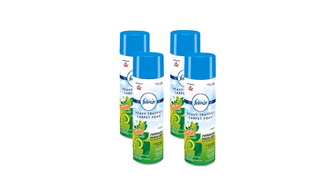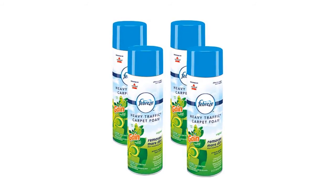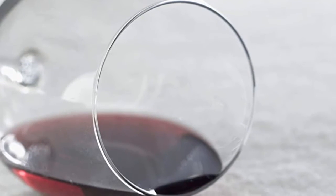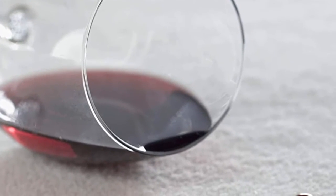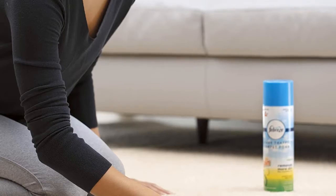This heavy traffic carpet foam is a great value that cleans, deodorizes, and dries quickly, all in a budget-friendly 4-pack. This foam helps remove dirt and protects car carpets from future stains with a formula that dries quickly and does not leave a sticky residue behind. The powers of FEBREZE and Gain also work together to root out odors trapped in carpet fibers and leave behind a pleasant scent. It uses an ionic and non-ionic surfactant strong enough to tackle odors caused by pets, tobacco, food, and more.